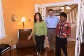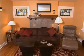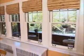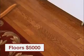So, this is the first room that we saw when we came into the house, and we absolutely fell in love with the original stained glass windows. Beautiful. The original woodwork around the fireplace, and then these original windows. We refinished the wood floors throughout the entire downstairs. How much did you spend on the floors? We spent about $5,000. Wow. You'll definitely see at least $8,000 return on that investment.